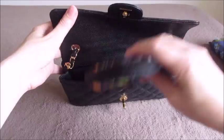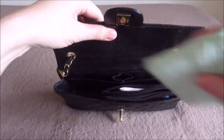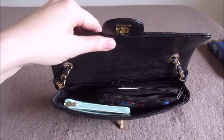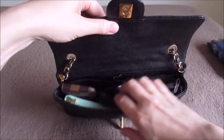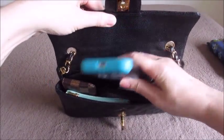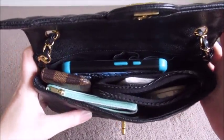And then I was using a makeup case, so that's how I packed it. A makeup case, my wallet, my key clay standing up, and then when I needed to, my phone was in the back. And that's about what you can fit in there.